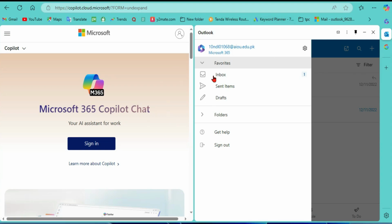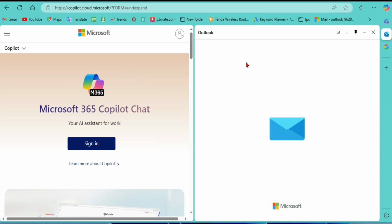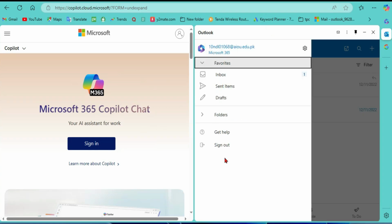Hello viewers, Microsoft has some exciting updates to share about their new Copilot chat for Outlook and Teams. Let's dive into what's coming, when it is arriving, and how it will change the way you work. Stick around for all the details.